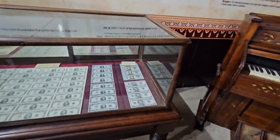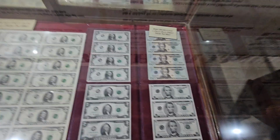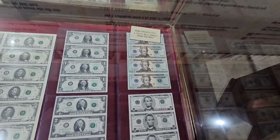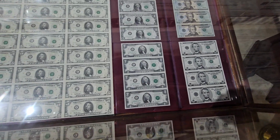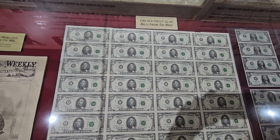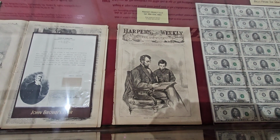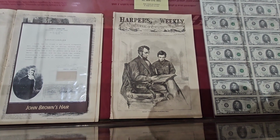Yeah, Honest Abe. Look at the money. This is rare, uncirculated, and uncut bills direct from the mint. So these were never circulated. And then this is Lincoln's uncut $5 bills from the mint. Harper's Weekly, this is from May 6, 1865.